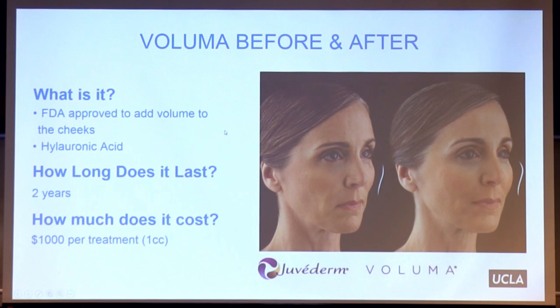So there's a new product called Voluma. I mean, it's not that new anymore, but it came out in late 2013. It was specifically FDA approved for the cheek, to add cheek volume. And it lasts 2 years. It lasts longer than the average filler. Most fillers are in the 6 month to 1 year range. This one lasts twice as long. So this one's the one that's $1,000 per cc, but if you do it per unit time, it's a pretty fair price. And it's thicker, and so that's why it lasts longer, and it's meant to go close to bone. So it works really well for the cheek.